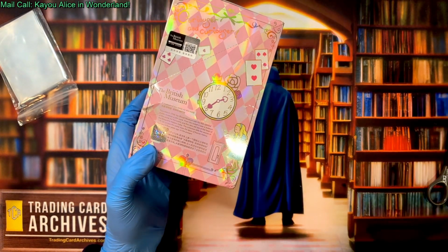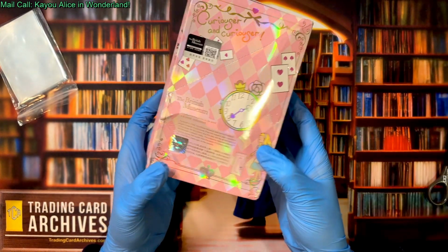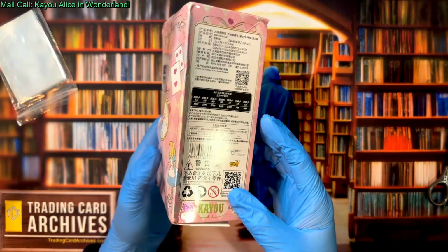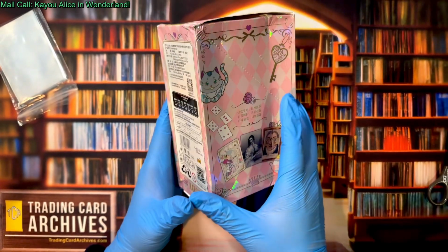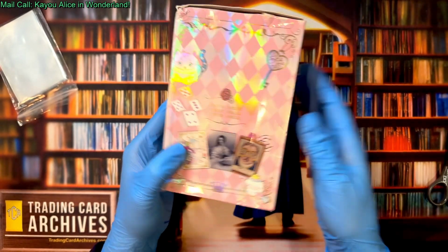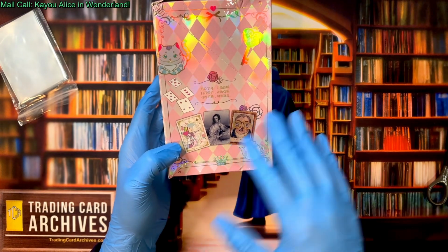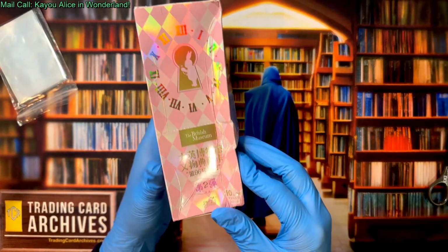He's the author of the book Alice in Wonderland, a British author, which is why the British Museum has all those artifacts. Now that's not the only thing that'll be on these cards. There will also be non-Alice related things too, but I believe the majority of the set and definitely the chase cards are going to be the Alice in Wonderland cards. So I couldn't resist that.